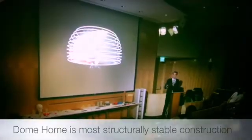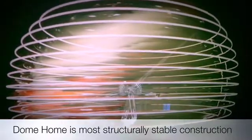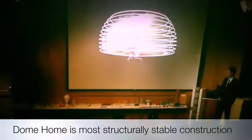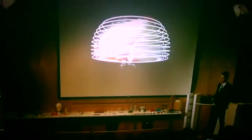To keep it simple to start with, we should print a dome as the first structure. A dome is one of the most structurally stable things that you can make. So this was the kind of rough shape that we were aiming for, and we ended up doing the large-scale print. So here it is on its own.